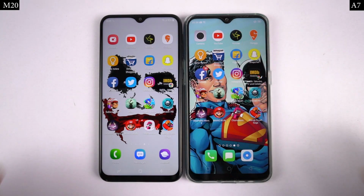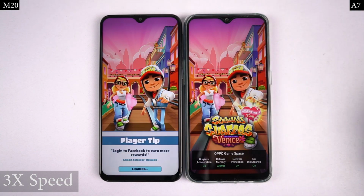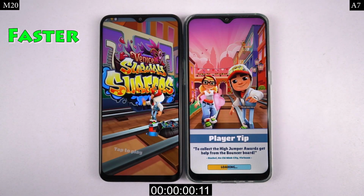So guys, first I'll be doing the gaming speed test where I'll be opening these 8 games on both the phones and see which phone opens them faster.